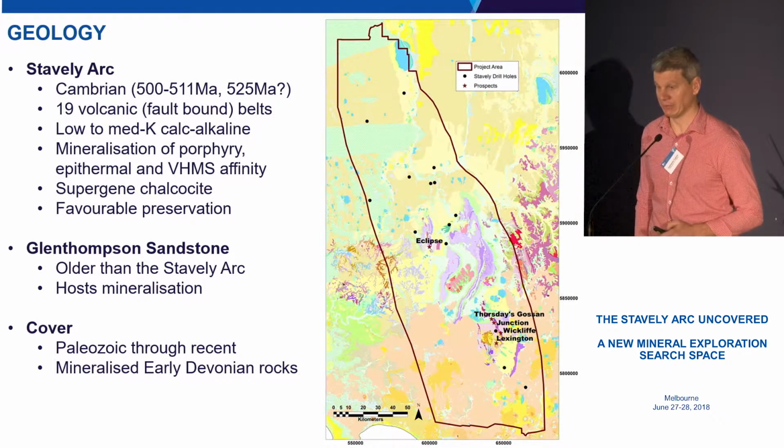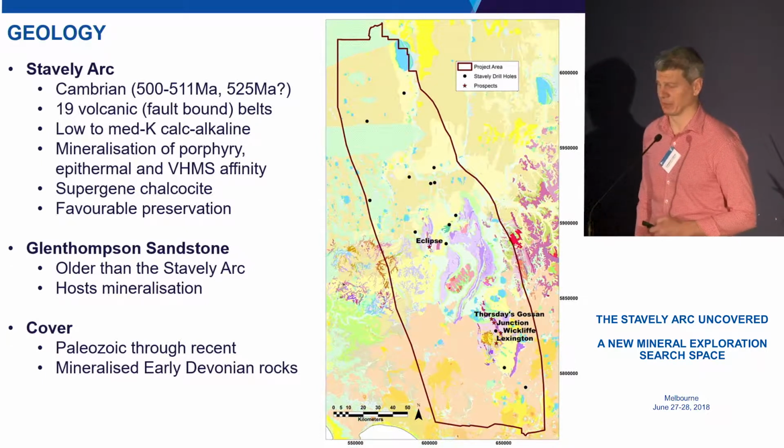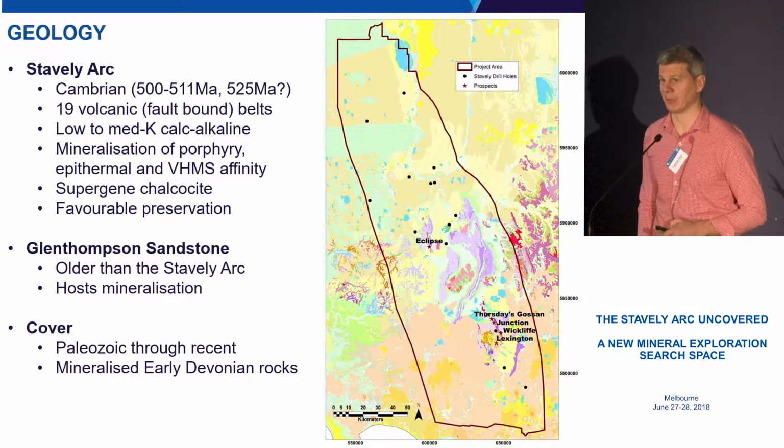and in the amount of exposure and the quality of exposure. So 0.5% of that 20,000 square kilometres is rocks of the Stavely Arc. 3.5% of the project area is Cambrian bedrock.